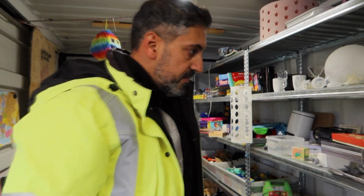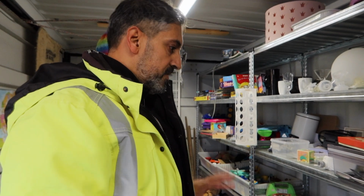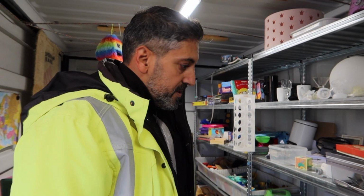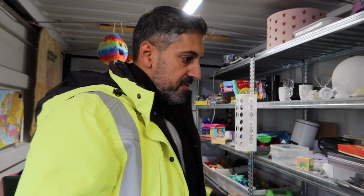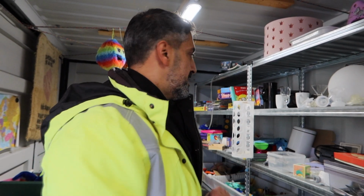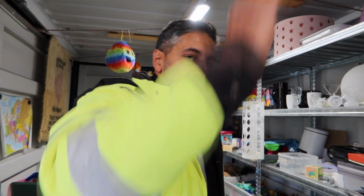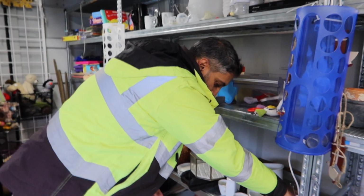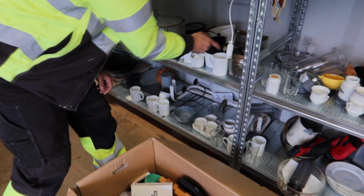And people, when they come with their old things, they are actually very good at putting things on the shelves, which is very good. So we have like a system, and which is very nice, because then I don't have to do everything myself. So people know exactly, okay, this is the kitchen things, this is the toys. The other container is for clothes and big things.